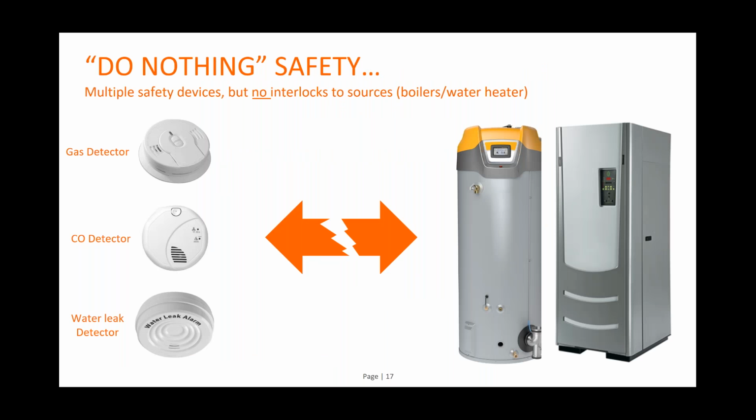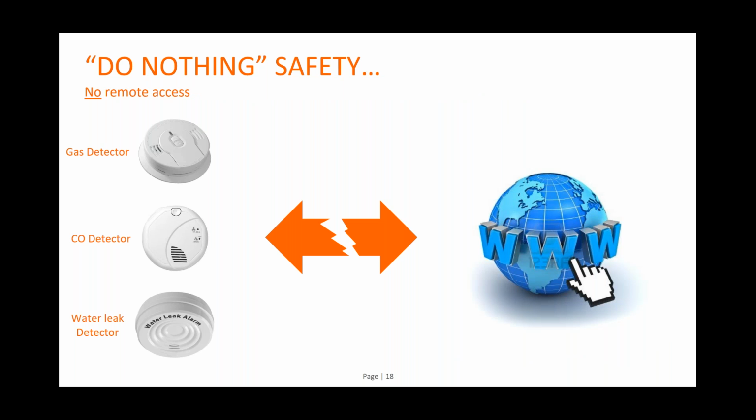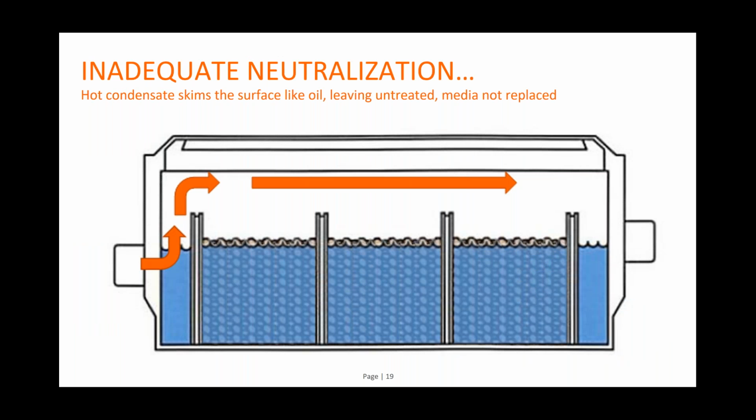And in terms of safety, this is a big portion of our mechanical rooms. Gas leaks, carbon monoxide leaks, they are typically devices by themselves. They do not hook up to your water heater or boiler, right? Nor do they communicate to the external world. There is no remote access. In terms of neutralization, we have these very passive devices.